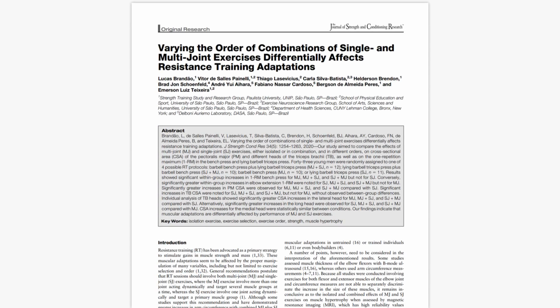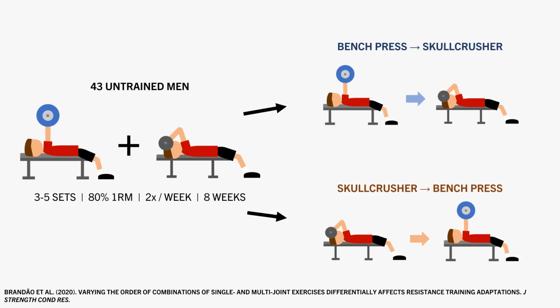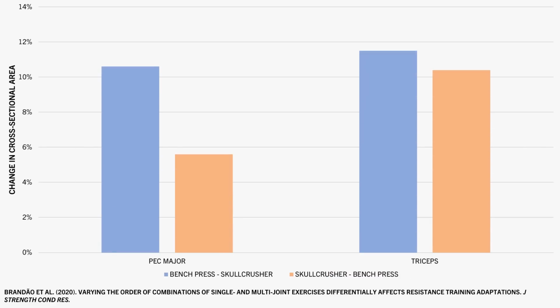This idea was explored in this study, which compared the effects of training the chest and triceps in different orders. 43 untrained men performed 3 to 5 sets of bench press and skull crushers to failure 2 times per week for 8 weeks in different orders. One group performed the bench press first, while the other group performed the skull crushers first. It was found that cross-sectional area of the chest was superior when performing the bench press first, although triceps cross-sectional area was similar between groups, with a slight benefit when performing the bench press first.